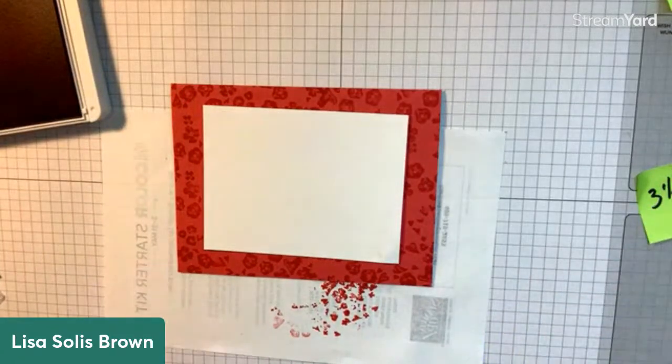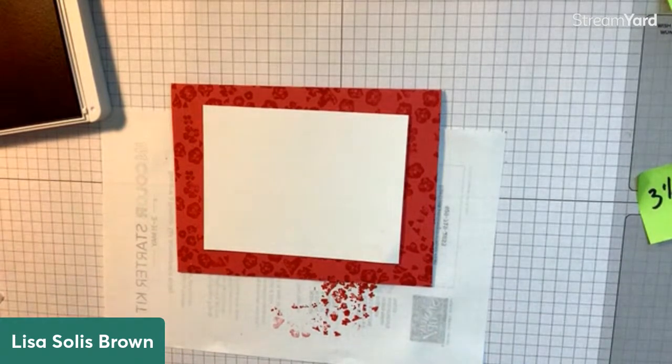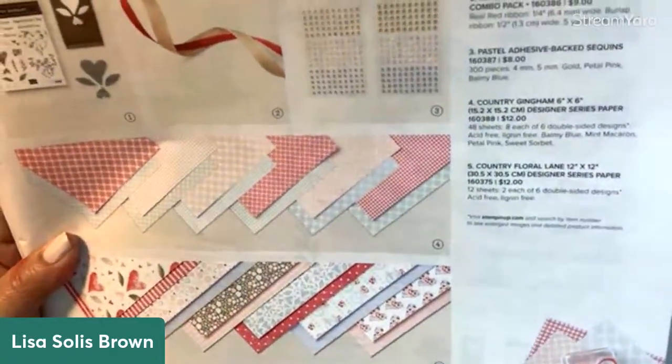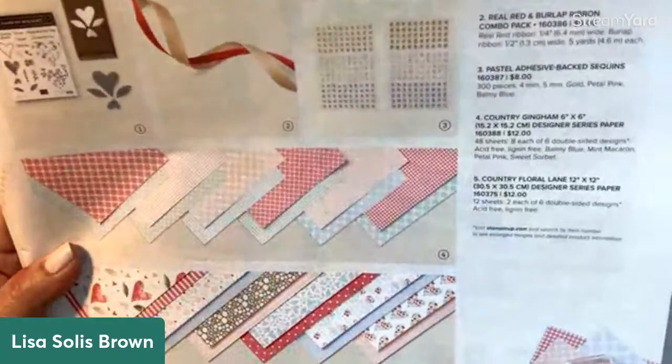All right, so now I am using the Country Gingham paper that's on page 9 of the mini catalog. It's this one right here with Stampin'. This is the January to May mini catalog from Stampin' Up! 2023 with our copyrighted images.